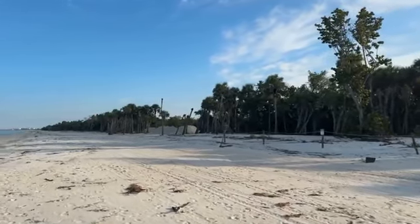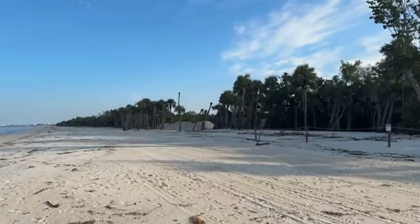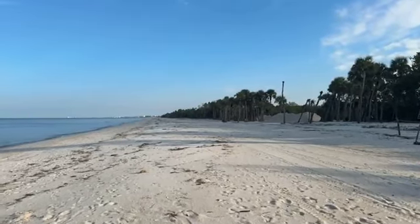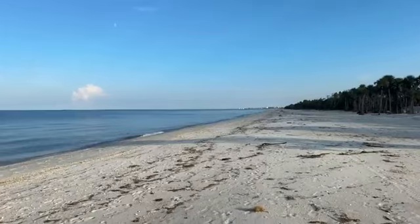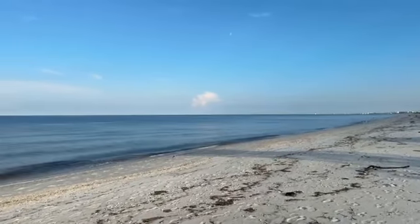Up where that opening is in the trees, that's parking lot two. Looks just like parking lot one, full of sand, and now it's full of sand piles. It appears that they're just making their way north, digging their way out as they get further and further up the beach.